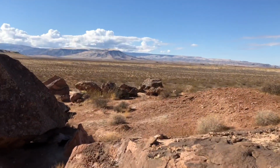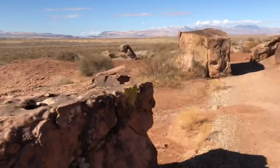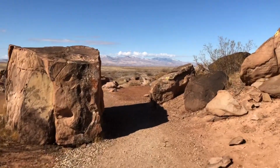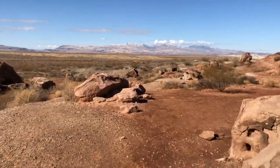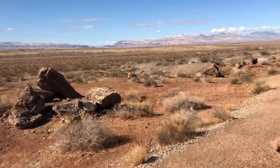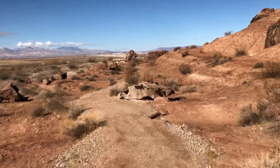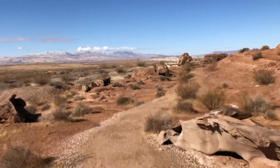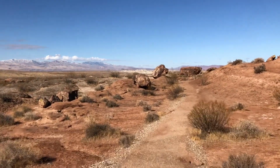Makes you wonder, like those circle of rocks down there, what that was maybe used for back in the day. Be kind of cool to go back in time and see what things were like. Whole different planet, that's for sure. Whole different world. My ancestors were also Native American indigenous people from the East Coast, and I've never been out there where they are from.